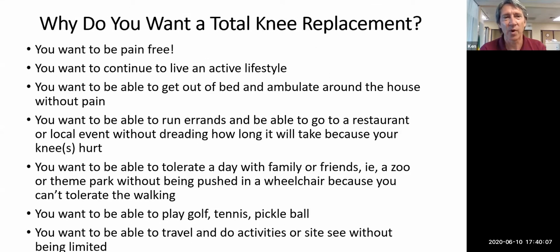So why do you want the knee replacement? Well, the most common thing people say is, I just want to be pain-free. And there are ifs and buts to that after knee replacement. Some people continue to have pain, but it's different. You want to continue to live an active lifestyle. Now, this is why people have joint replacements. You don't have a joint replacement to be sedentary. You typically get a joint replacement because you want to be active.